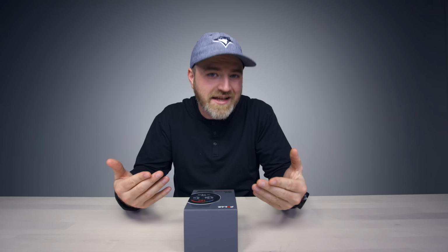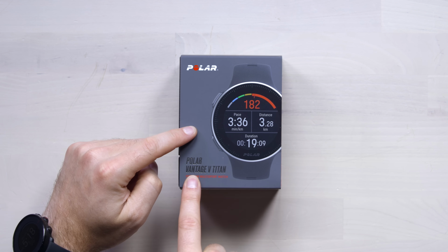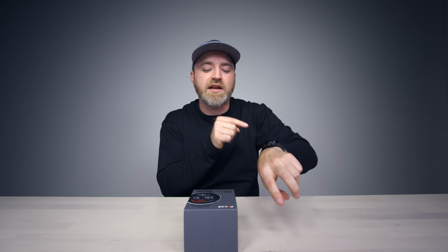This is the Vantage M. It came out a little while back. It's really a fitness watch, but it has some smart features in it. The one in front of me here, the new one, this Vantage V Titan that I picked up to upgrade the M version that's on my wrist right now, it gets notifications and things from your phone if you want it.